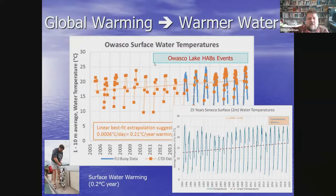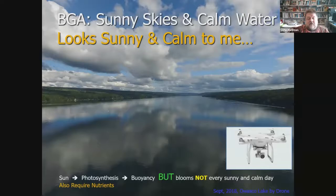For Owasco Lake, it started around 2012, graphs a little off. Some of these are a little bit cool, but the rest of these are nice warm temperatures. Interesting. This warming, by the way, is probably a global warming signal. Every year, the lake seems to be getting about 0.2 of a degree centigrade warmer each year, which, from year to year doesn't seem like much, but over the long term is relatively significant. So there's one condition: warmer water seems to be working out just fine.